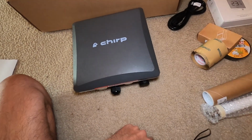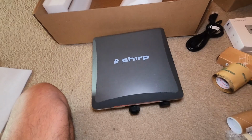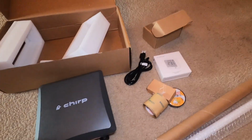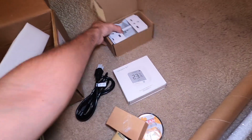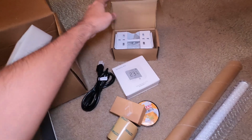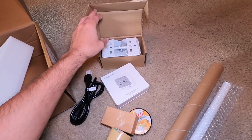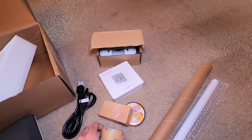But we might need to take a deeper look at Chirp. What is Chirp? What is Chirp token? Right, so we'll do that in a separate video, but I wanted to show you what comes in this box overall. So just to recap, there's our hardware for securely mounting this unit outside or inside, because it should be able to run in both.